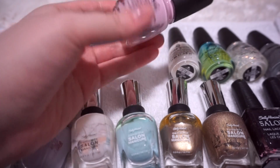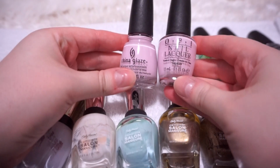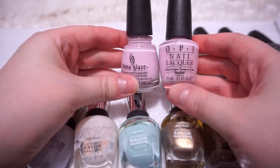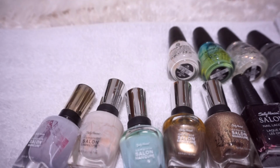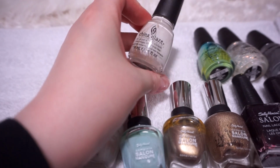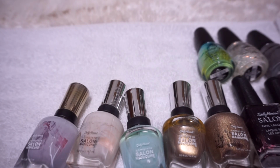In a Lily Bit, I picked this one up thinking that it would be similar to OPI's Mod About You, and it is, but I like the finish on the OPI better than the China Glaze. I'm gonna keep it regardless. White on White, it's a very bright white, although mine doesn't look that white anymore because it's so old. Anyway, I'm keeping that one as well.